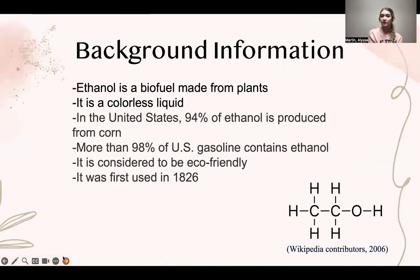So for a little bit of background information, ethanol is a biofuel made from plants. It's a colorless liquid. In the United States, around 94% of ethanol is produced from corn. It can also be produced from wood chips or actually corn stalks. But more than 98% of US gasoline contains ethanol. It's considered to be eco-friendly, and it was first used in 1826.